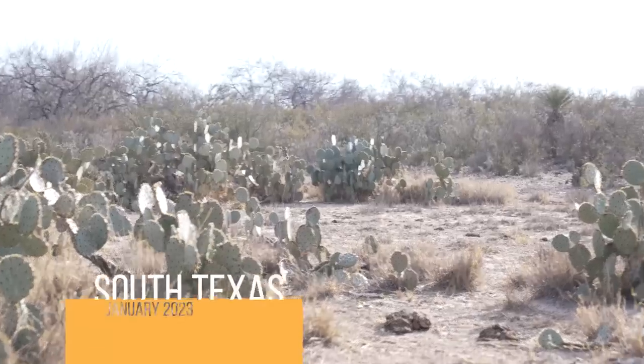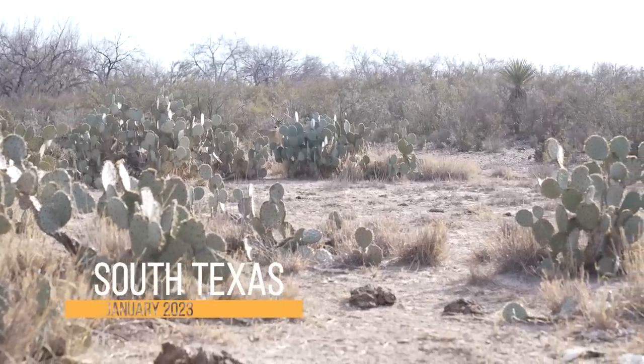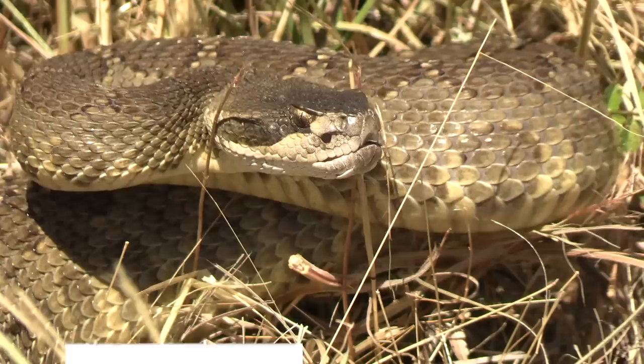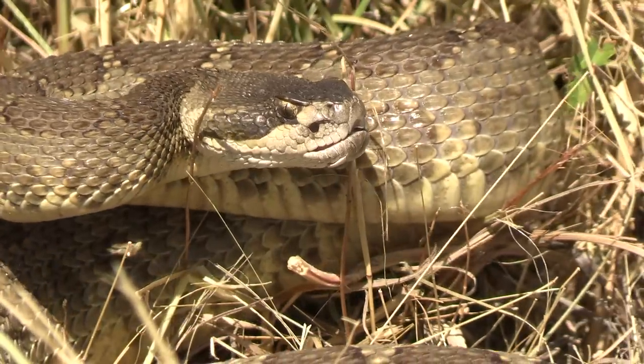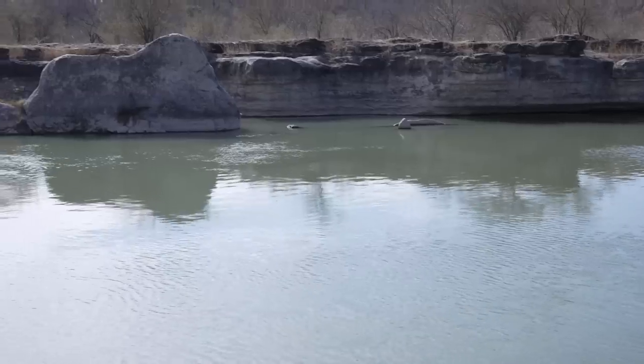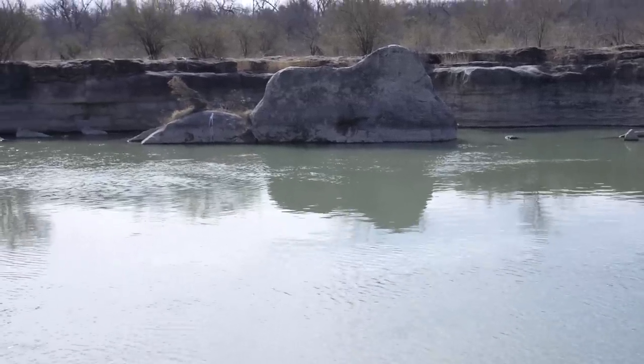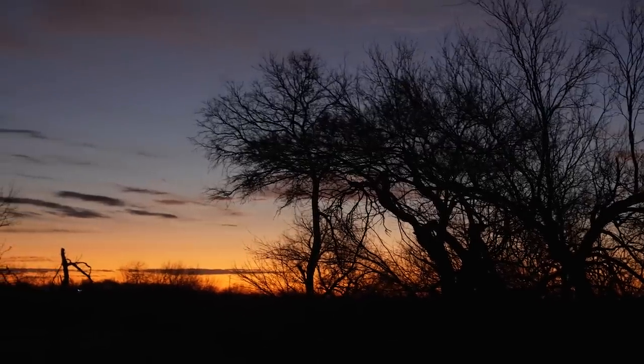Texas brush country is unique, to say the least, and you gotta learn to watch where you step because everything will either bite you, scratch you, or poke you. So we're down here in South Texas. We're looking at the Rio Grande and Mexico, right there.